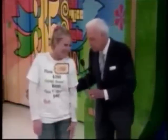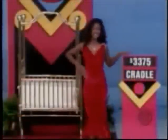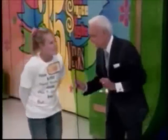Now, Dana, we have a mystery here. I want you to be our detective. Take a look. That pool table has a price tag of $2,000. That cradle has a price tag of $3,375. That home gym has a price tag of $2,199. One of those prices is wrong. Which one is it? That is what you must solve. That is your mystery.